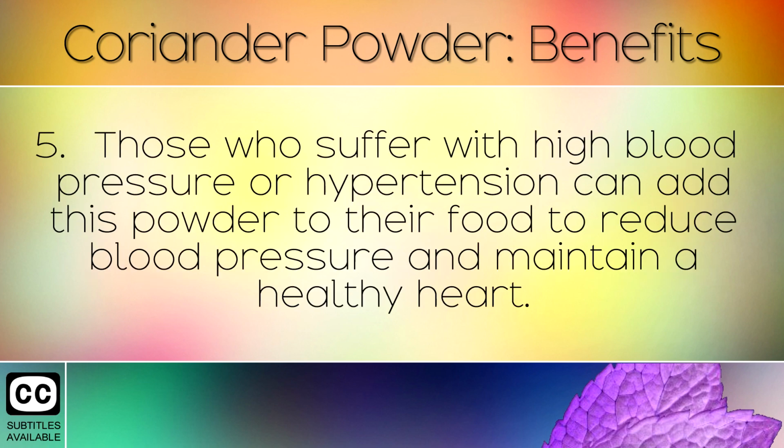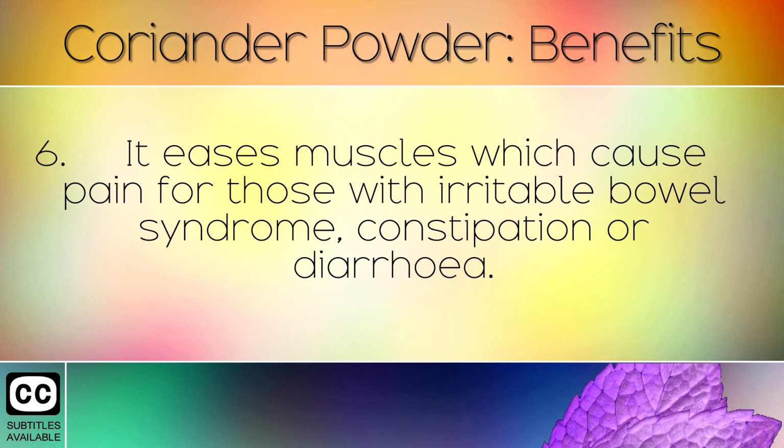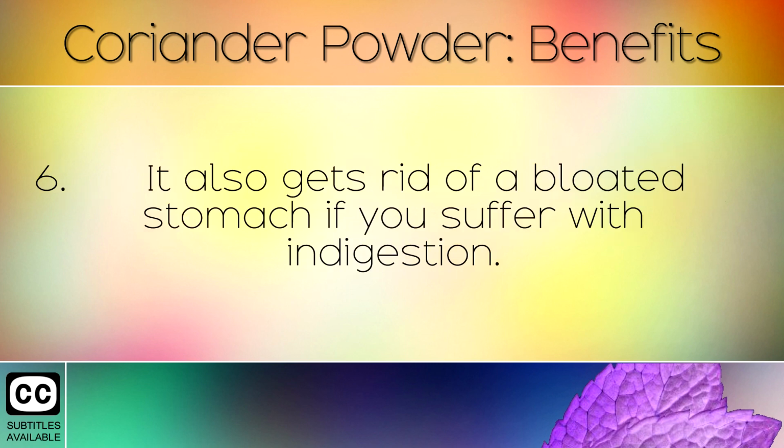5. Those who suffer with high blood pressure or hypertension can add this powder to their food to reduce blood pressure and maintain a healthy heart. 6. Coriander powder also has a relaxing effect on the digestive system. It eases muscles which cause pain for those with irritable bowel syndrome, constipation or diarrhea. It also gets rid of a bloated stomach if you suffer with indigestion.